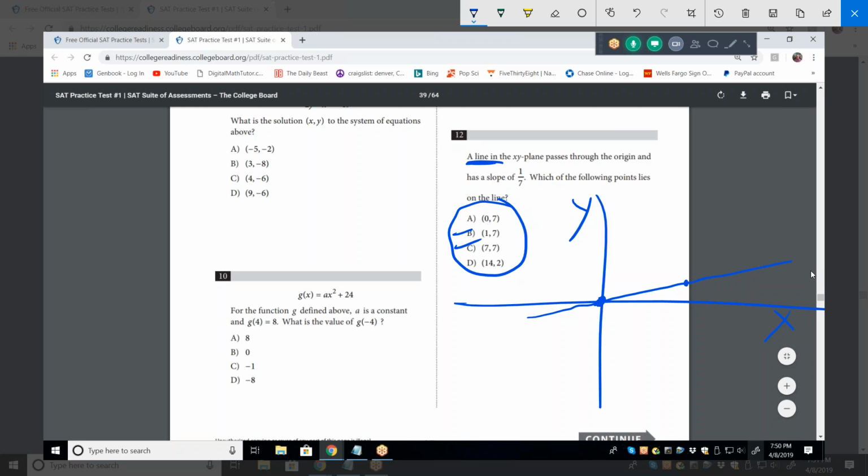What do we know the answer is? What's our next step? Go to problem 13.